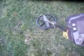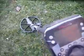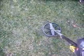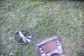Well, even though I found a silver dime, I'm fixing to move to a different spot. If you look at all the targets here, the threshold is just consistently off. So if I discriminate anything out, it's like just tons of iron falsing no matter how far down I turn the sensitivity. So I'm going to move on to a different spot. It's got a little bit less trash and come back when I got more patience.